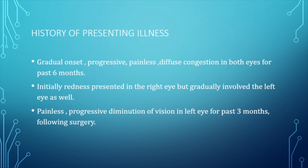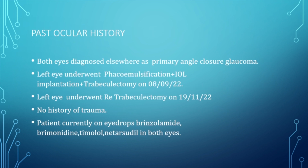There was gradual onset, progressive, painless, diffuse congestion in both the eyes for the past 6 months. Initially, according to the patient, redness was present in the right eye, but gradually involved the left eye as well. There was painless, progressive diminution of vision in the left eye for the past 3 months following a surgery. Past ocular history: both eyes were diagnosed elsewhere as primary angle closure glaucoma. The left eye underwent phacoemulsification plus IOL implantation and trabeculectomy on September 22nd, and again underwent a retrabeculectomy in November.